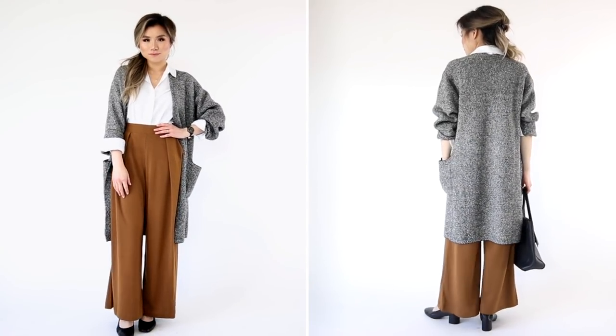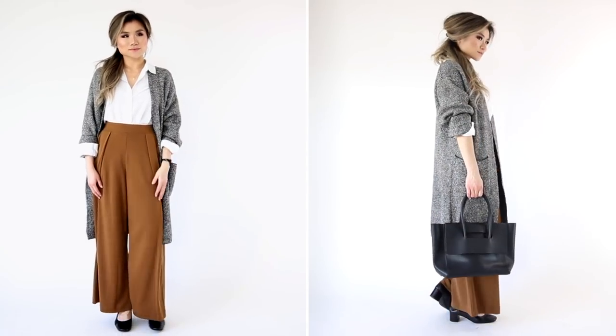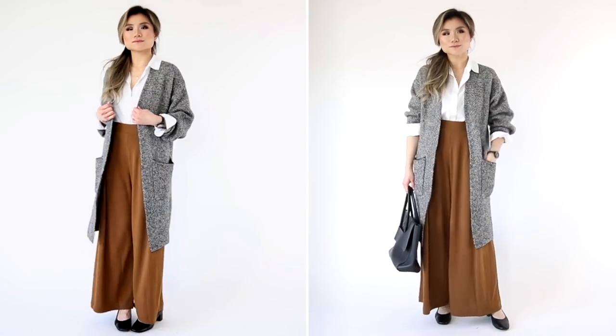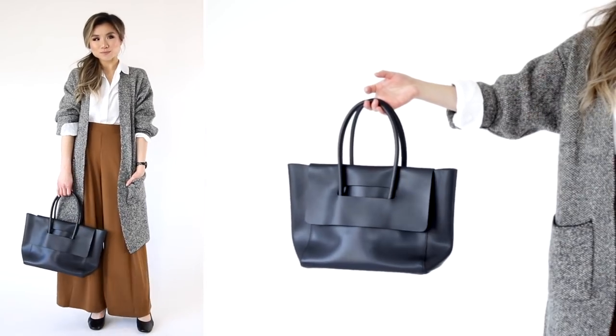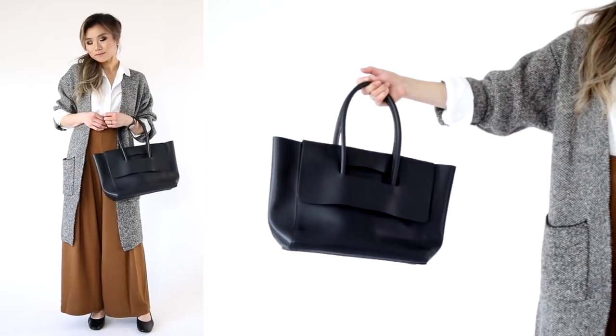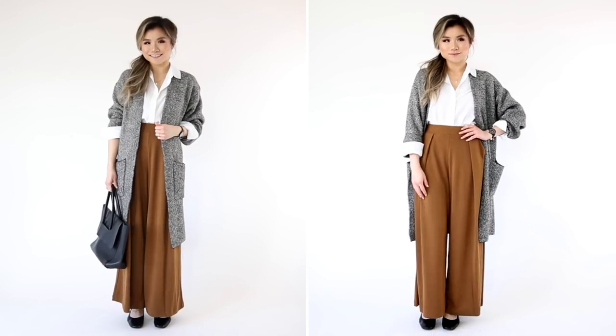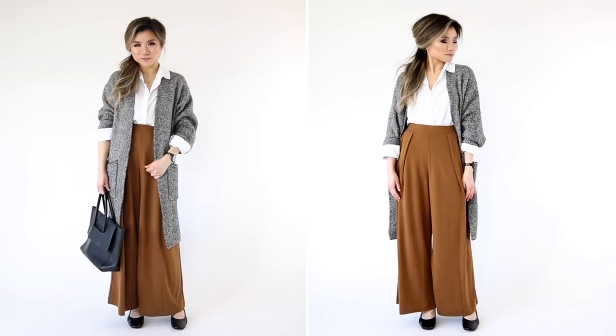So to layer over everything, I did kind of a cozy, larger sweater coat, just to keep it in those nice cozy fall vibes. And I just really love how it accentuates the collar, and it looks really great with the whole slouchiness of the pants. For the tote, I went with my black Hayden tote to match my Everlane Day heels.